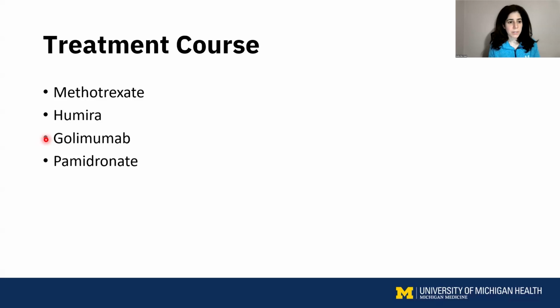After stable MRIs over time, we decided to stop her golimumab, and this was very recently. So she's considered inactive disease right now, and the plan is to follow up her imaging in about 4 to 6 months to see if she can stay off of treatment.